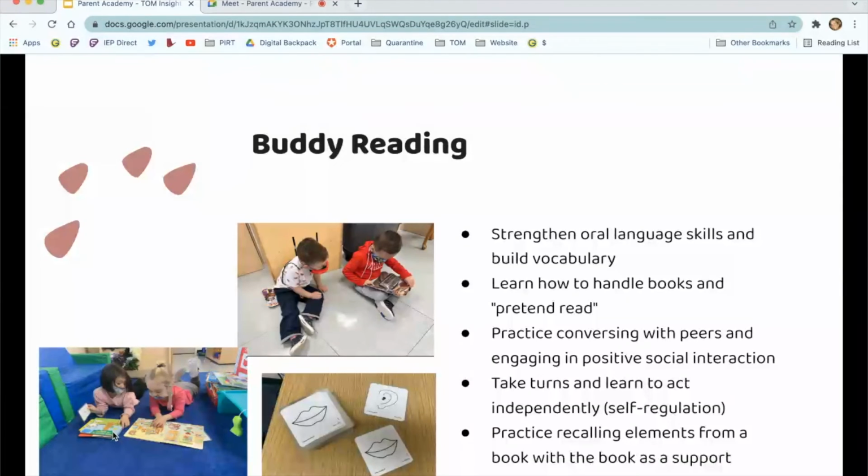The purpose of buddy reading in school is to help beginning readers learn how to handle books. It strengthens their oral language skills and helps them build vocabulary, engage in comprehension strategies when they recall story elements from a book, and they're practicing conversing with their peers while engaging in a positive social interaction.